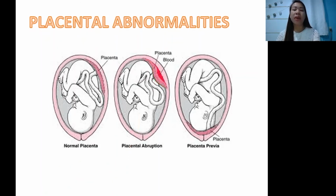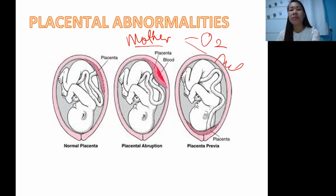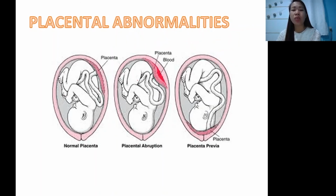Pero class, take note, in an abruptio placenta, nasa loob pa si baby, hindi pa siya na-deliver, pero humihiwalay na yung placenta sa uterus. Doc, anong mangyayari pag ganyan? Of course, class, remember, all the nutrients that go to the baby via the placenta to the umbilical cord come from the mother. Pag hindi pa nilabas si baby at humiwalay na ang placenta, ma-cut off na yung supply between the mother and the baby. Ano bang sinusupply ng mother? Oxygen. Binibigyan ng oxygen si baby. Binibigyan ng nutrients si baby. So kapag hiwalay na siya, ibig sabihin yan, wala nang supply na makukuha ang baby from the mother. And at the same time, pag humiwalay na yan, magbe-bleed na. So we call that abruptio placenta.